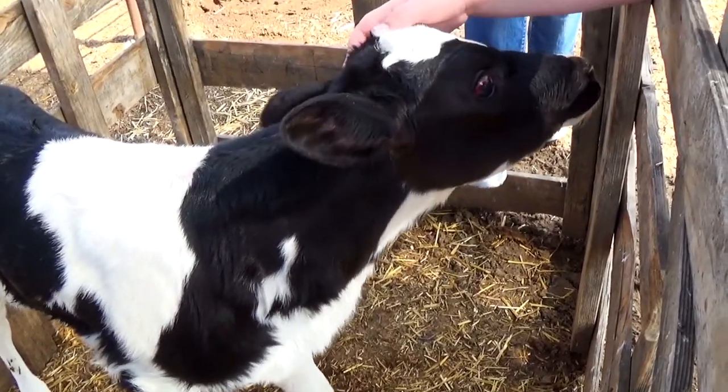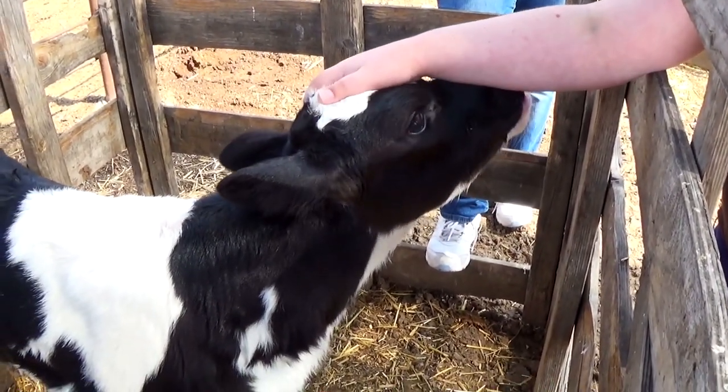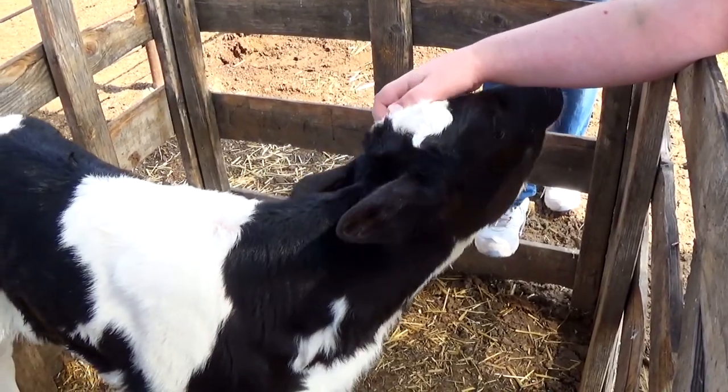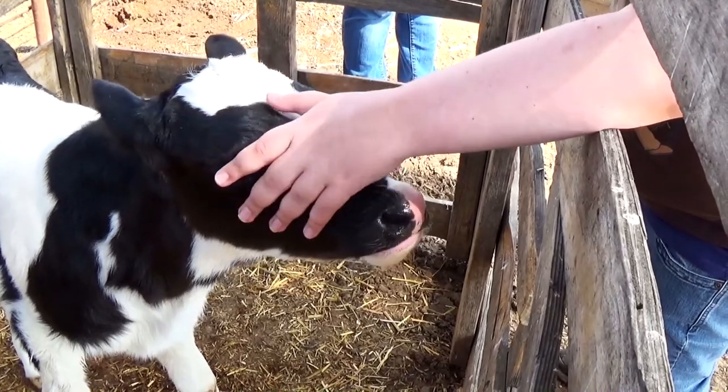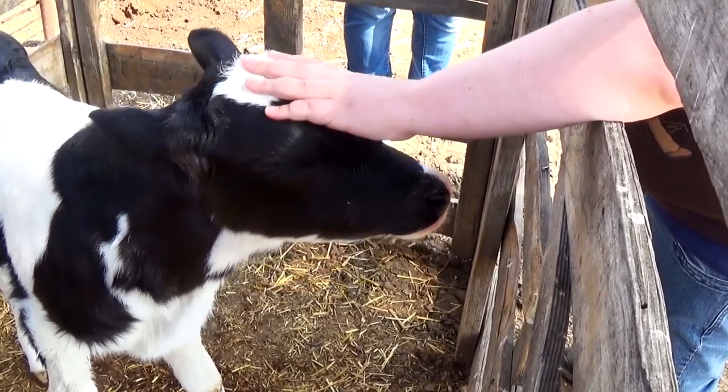You want to walk over here? Yeah. So you'll see them all scratching on the post or a piece of metal right there. They'll be itching their ears behind it. Hi, girl. She's about 3 days old. 3 days? Wow. Hello, girl.